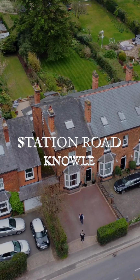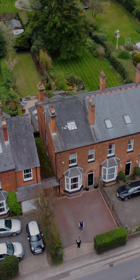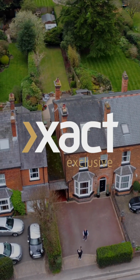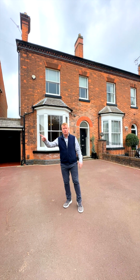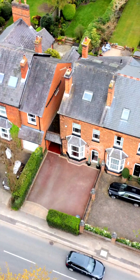We have a four double bedroom extended Victorian semi-detached property. Let's have a look inside at this beautiful family home, which is located a really short walk away from the schools and also Knowle Village. Come this way.